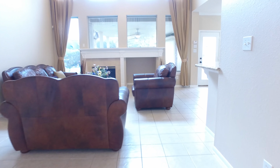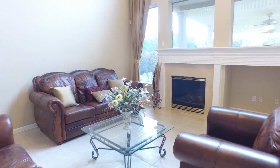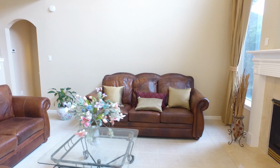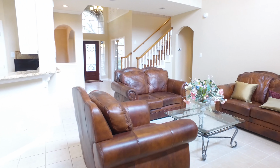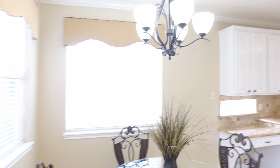Tranquility in the air. There's a large master bedroom with large closets, a separate tub and shower, and dual sinks. The open high ceilings to the second floor, and three large bedrooms and a game room upstairs. All tile and laminate floors, loaded with tons of updates that you must see.